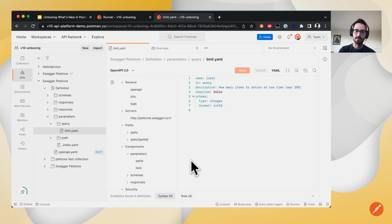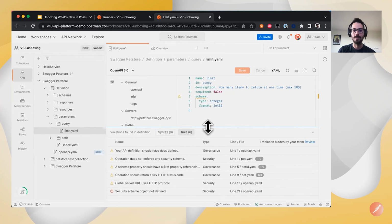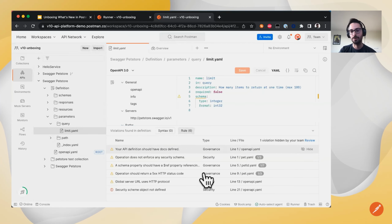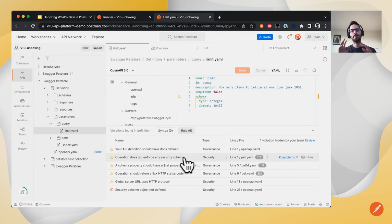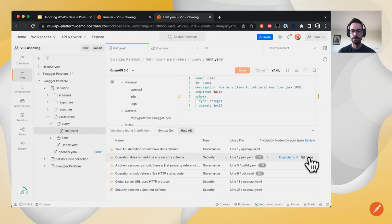The other thing we saw is that directly in this view, I have this new tab called rule. The rule is either an API governance rule or an API security rule. Those are the two types we support. Postman provides some, but then your team is able to create some custom rules as well. And there are a few things here. You can directly go and look for a possible fix, or you can hide it if it's not relevant to you.